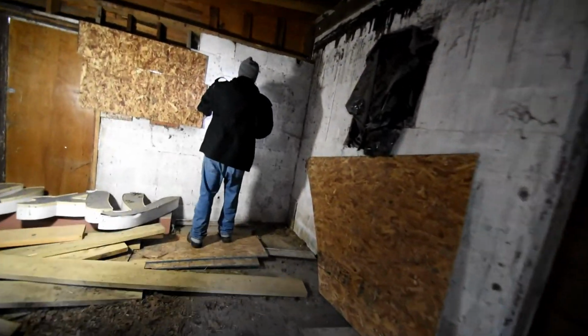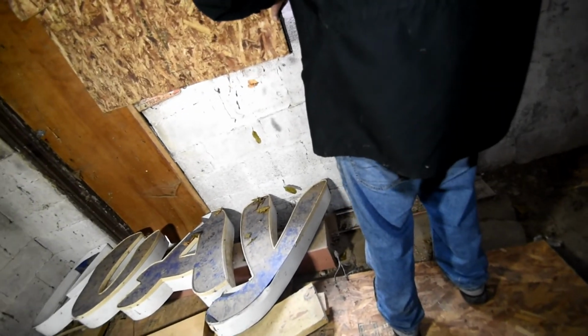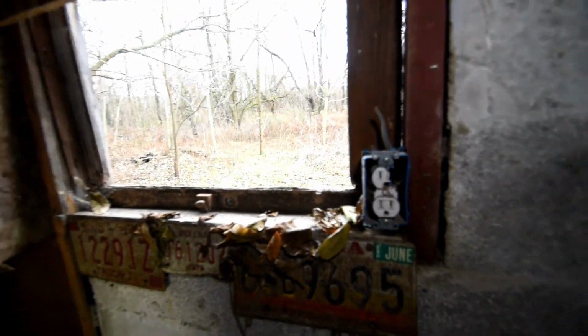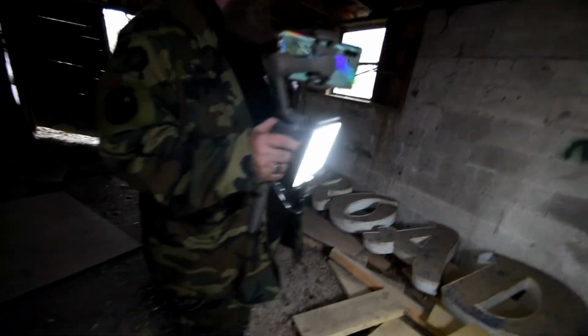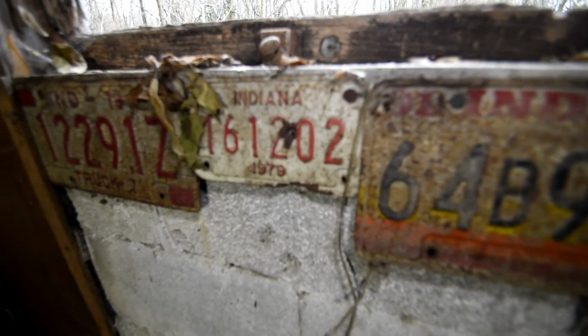Oh, wow. Man, that just fell off. You got a picture of that? Yeah, let's see. Wow, remember those? Don't let it drop on that Broadway sign. Like that? Yeah, like that. I tried not to. Oh, 1979 motorcycle plate. What year is that one? 81? Yep. And 79. That's cool. Very neat. All right, let's go out back.